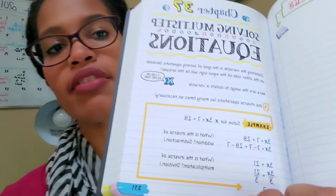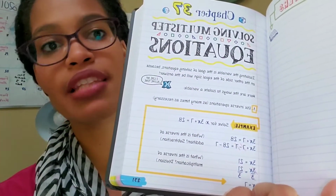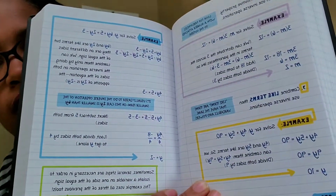And in chapter 37, by that point, we've got up to solving multi-step equations. Now we're isolating variables. So you're solving for x, if 3x plus 7 equals 27. And of course, the answer is 7. But they talk to you about it and give you some examples. I love that it's all done in one space and one notebook. And then they go on to give you steps and give you examples.